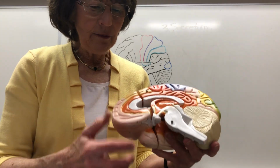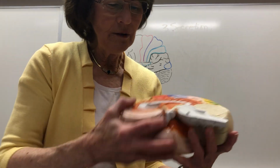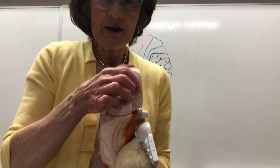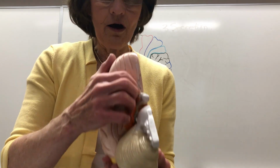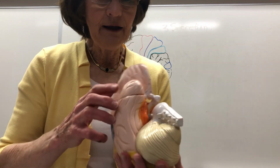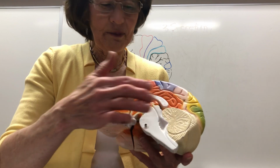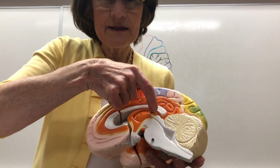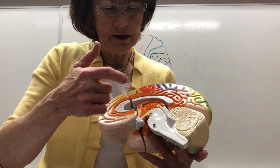When you look at this, I want you to recognize here the pituitary gland. Right here, if I turn it this way, you can see the olfactory and the optic. Right here is the optic chiasma, pituitary, the pons, and the medulla. Going from this side, it's easy to see the cerebellum. Right at this point is the pineal gland. It's for melatonin and for sleep control.